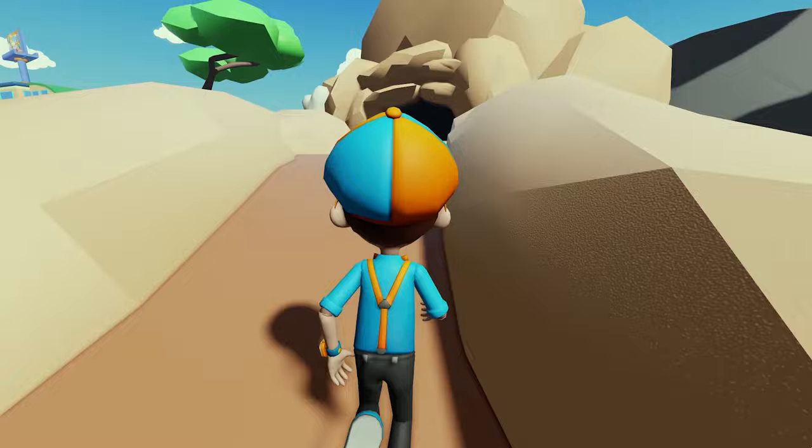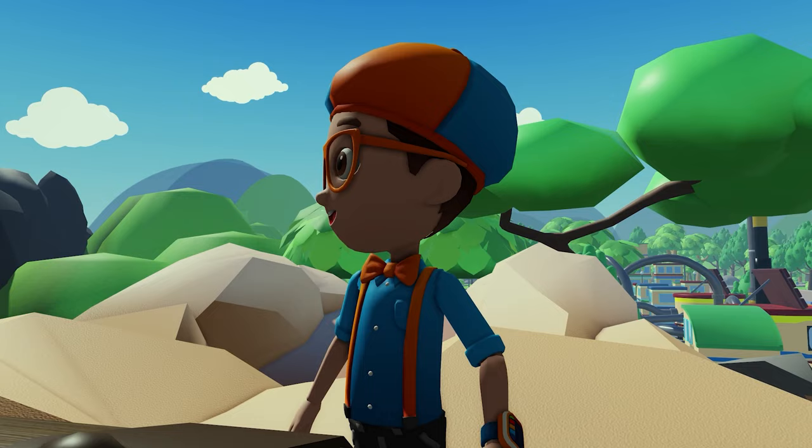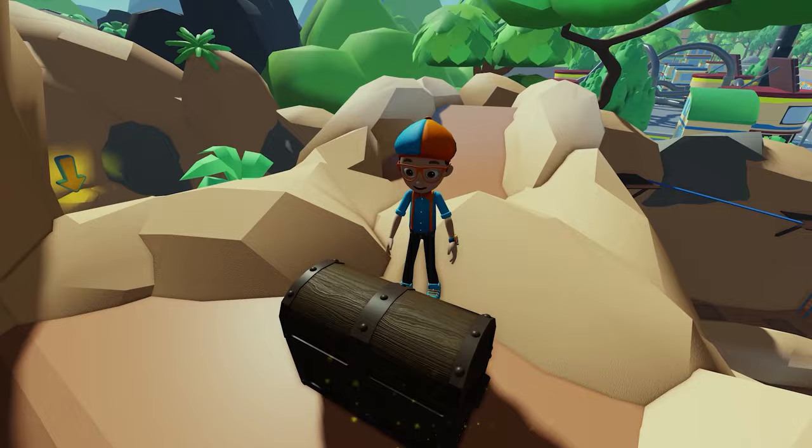It's a treasure chest! Yeah! I can't wait to see what's inside! I wonder, how am I going to open it? I think I'll need a treasure key. Now if I were a key, where would I be?